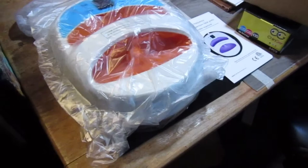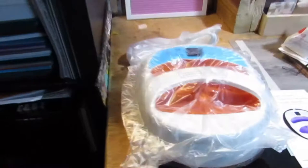I have a paper cutter coming in tomorrow, even though FedEx just updated me that it might come in today, so if it does, I'll unbox it.